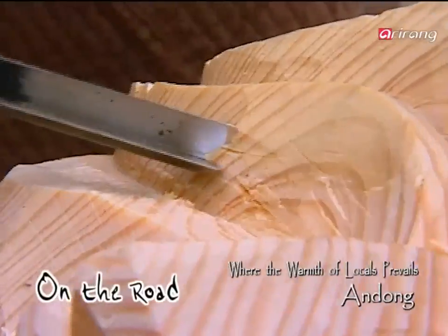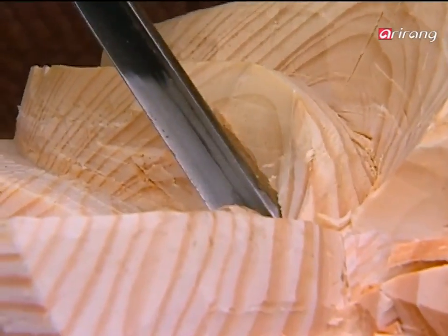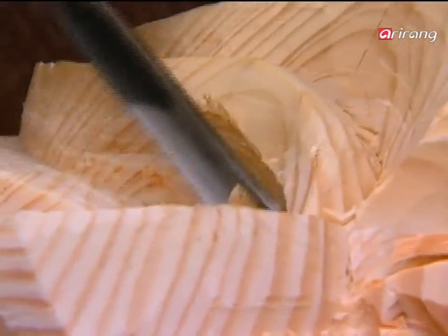Straight, he says. Jangseung poles look sometimes gentle and at other times threatening, depending on the angle from which you look at them.